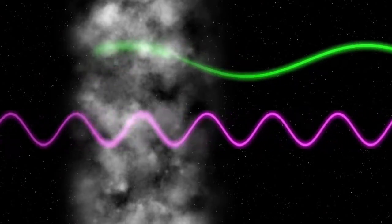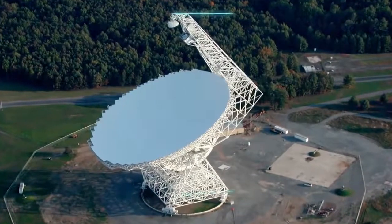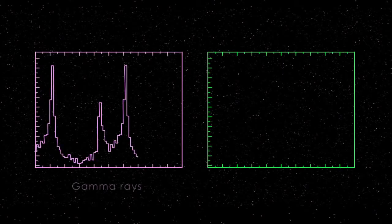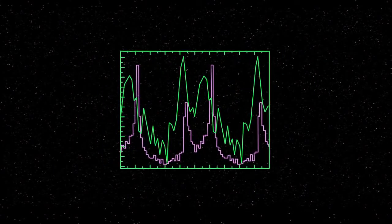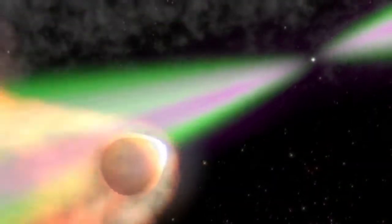And so we made an observation with the Robert C. Byrd Green Bank Telescope, run by the National Radio Astronomy Observatory in West Virginia, at a much higher frequency than typical radio observations. And it was in one of those observations that we first saw the signal from this system. It appears that it is most of the time obscured by the material from its companion. A combination of radio, optical, and gamma ray data allowed astronomers to assemble a complete picture of the system.